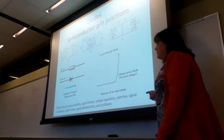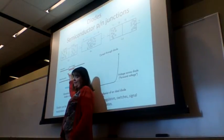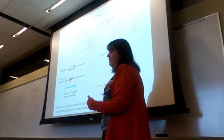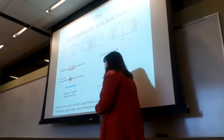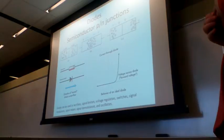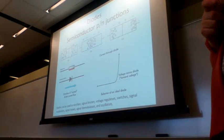Because of that, this is the symbol for a diode. This is what they really look like, a little round thing. And they flow in the direction of the arrow, but then the line says they don't flow that way. Okay. They can be used as rectifiers, signal generators, oscillators, all kinds of useful electronic properties. So if you're building your own electronics, you use lots of diodes.